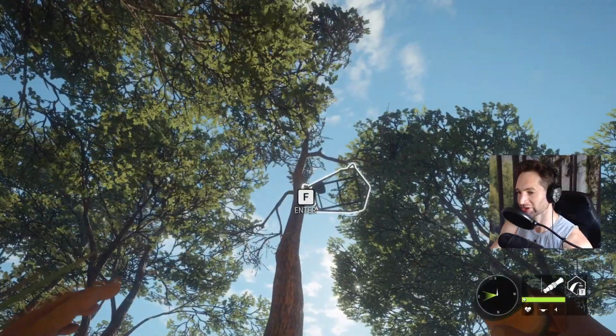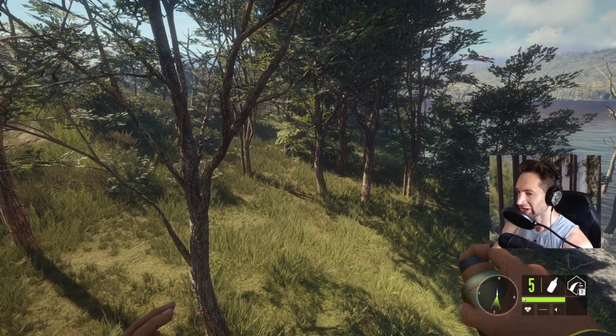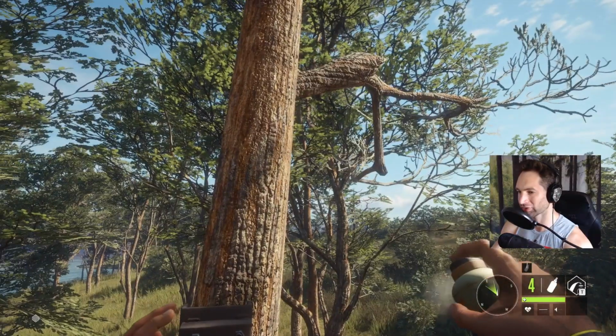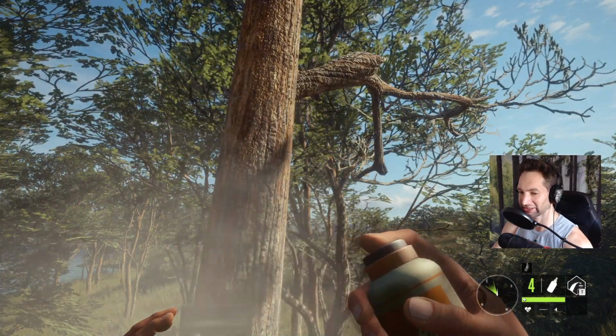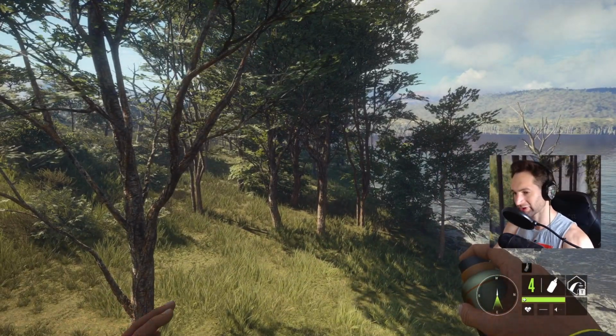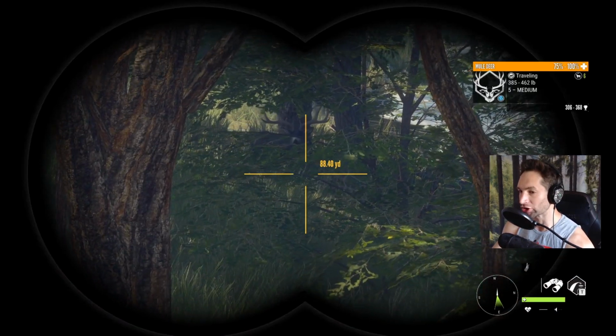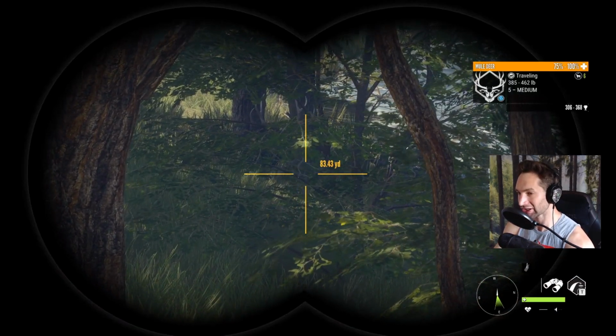So I'm just gonna call a bunch of times and get up into the stand. Also, another thing I really want to do is try out this scent eliminator. I don't know if it really works that good, but either way, I definitely want to use it just to be able to increase our chances at this massive buck coming in. Which, oh my god, there he is right there.